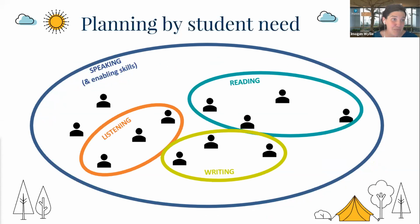Ideally, you can group students by need. So maybe you've got some students who are aspiring bloggers, or a group of students who are attending an English medium university and need to follow lectures, so you'd focus on listening with them. Maybe if you're teaching in a university, your class has some students from social sciences or humanities where extended writing is important, and then other students maybe on a maths track where there's less need to write extensively in English, and you could focus on different things with them. So the needs may differ.